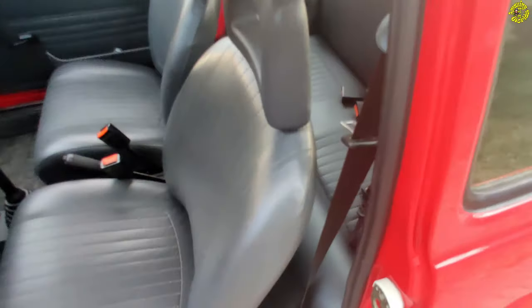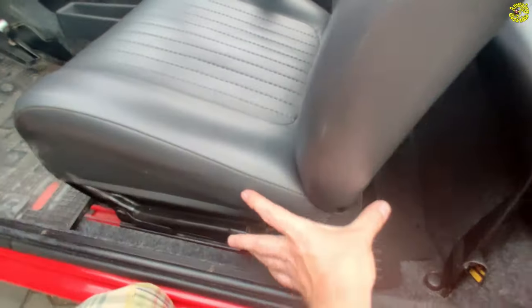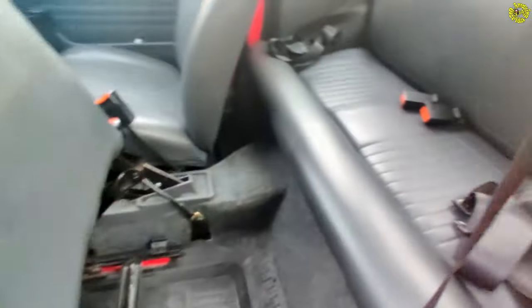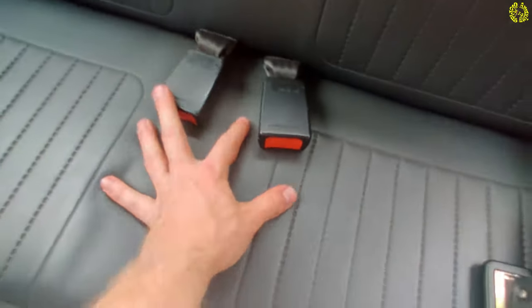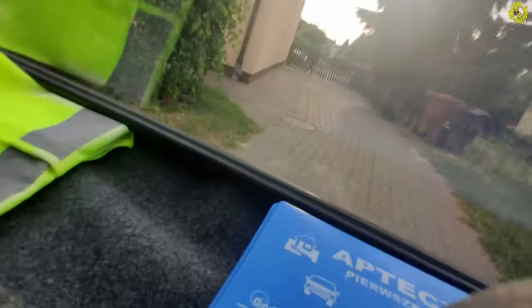Now you can let the passengers in the back by pressing this in here. And when you do, the whole chair goes up like this, and then the passenger can come in. In here you can put legally two more people. And there's a shelf in here, you can put some stuff in there. Yeah, there's a first aid kit in here, it's still in here.